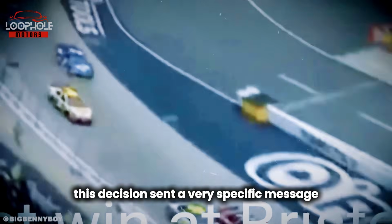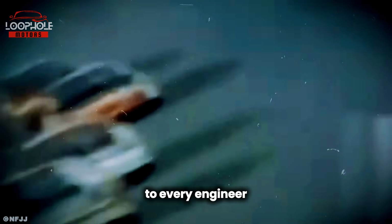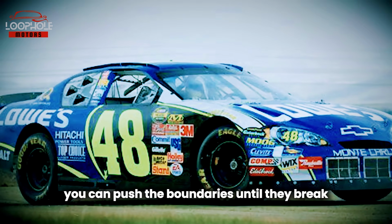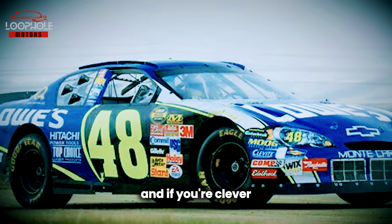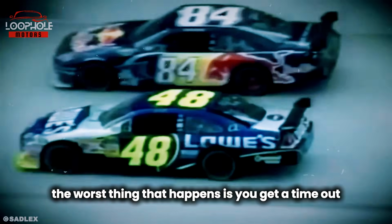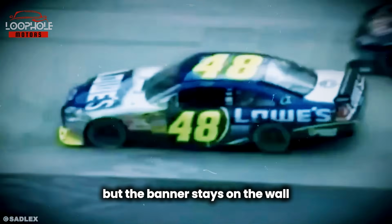This decision sent a very specific message to every engineer, fabricator, and crew chief in the sport. You can cheat. You can push the boundaries until they break, and if you're clever enough to get through the initial inspection, the worst thing that happens is you get a timeout. But the banner stays on the wall.